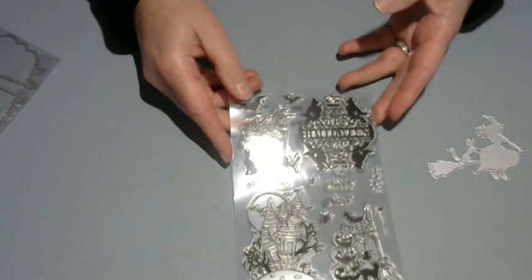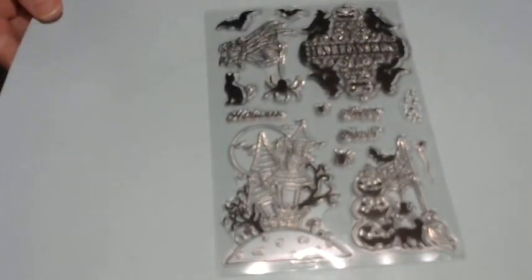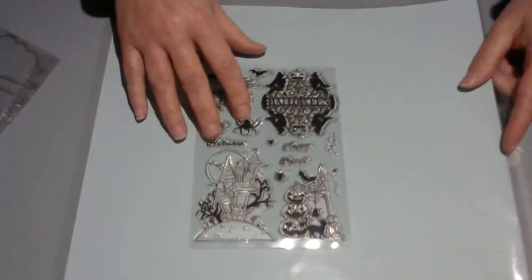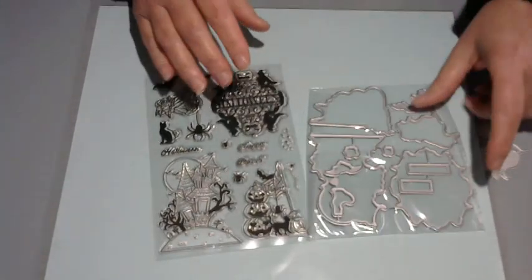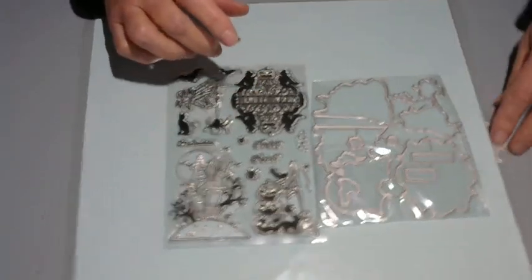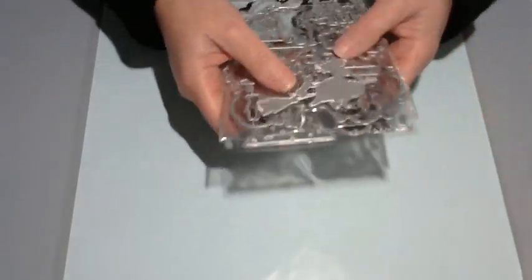So here's this Halloween stamp. I thought it was pretty cute, so that's why I picked it up. Let's see if it's going to get a glare on it or not. It had the haunted house and the cats, which I really liked. And then I asked them to send me the dies that go with it. I will not be doing a project share with this stamp set. I'm going to just throw all of this in my Halloween stash, and maybe I'll save it for Halloween. I don't know. Maybe not.